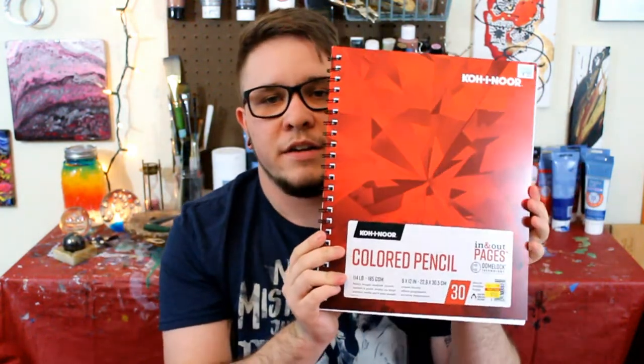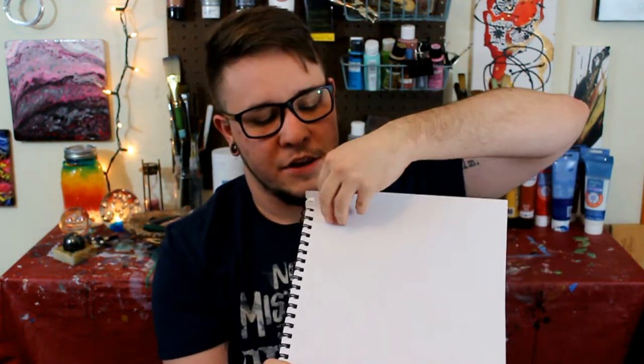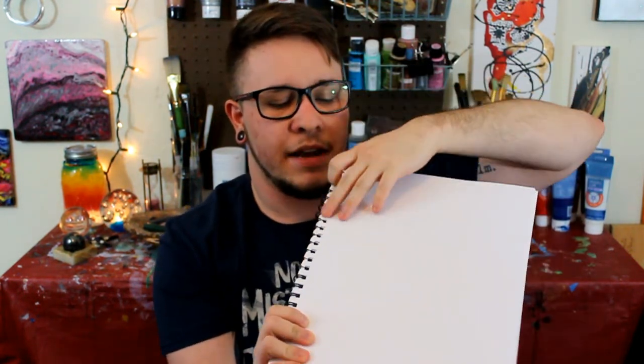And this one is specifically for colored pencil. It's really, really slick, flat paper, so it doesn't have a tooth to it, really. It's really good for blending, and the cool part about this notebook is that you can take out the pages and put them back in. So you can actually take out your paper that you're going to work on and then put it back in the book when you're done, which I find to be a really cool feature.